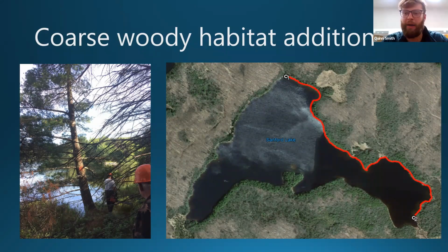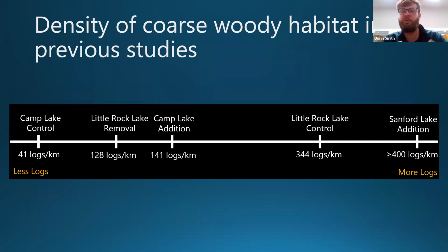To put that into perspective, because 400 trees per kilometer of shoreline might seem like a lot, might seem like not a lot, we can look at the density of coarse woody habitat in previous studies. Like I talked about with Camp and Little Rock, Camp Lake Control was at the low end of the coarse woody habitat spectrum. There were only 41 logs per kilometer, where the addition to Camp Lake was 141 logs per kilometer. Little Rock, the removal, where coarse woody habitat was taken out, dropped it from the control's original density of 344 logs per kilometer all the way down to 128 logs per kilometer. And the addition that was done on Sanford, so this project, we were looking at about 400, maybe a little bit greater. So we are way on the other end of the coarse woody habitat spectrum.